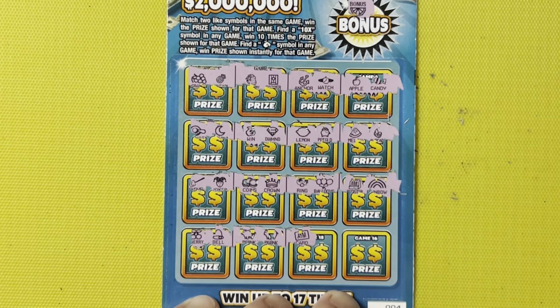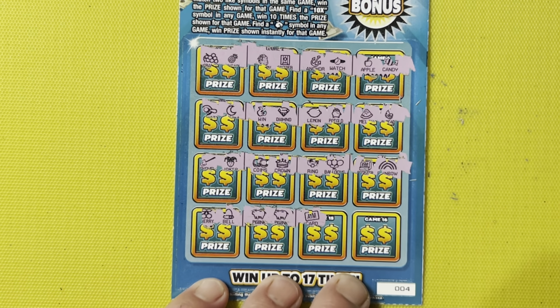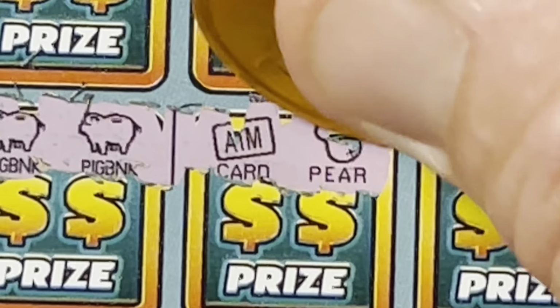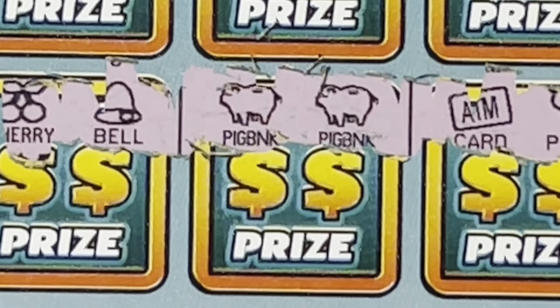So, we got a match, I think. Did we get a match? Piggy bank, piggy bank. There you go, right there. Let me zoom in. There is the match. Piggy bank, piggy bank. All right, let's see what we have won.